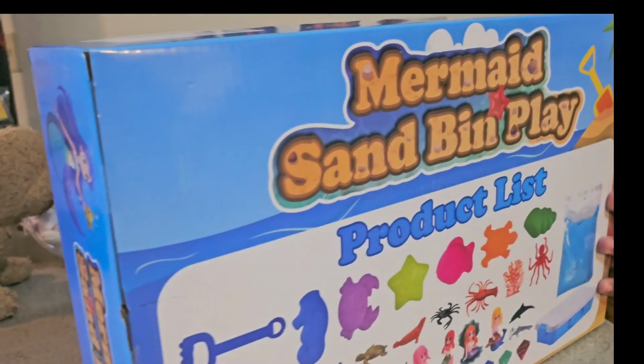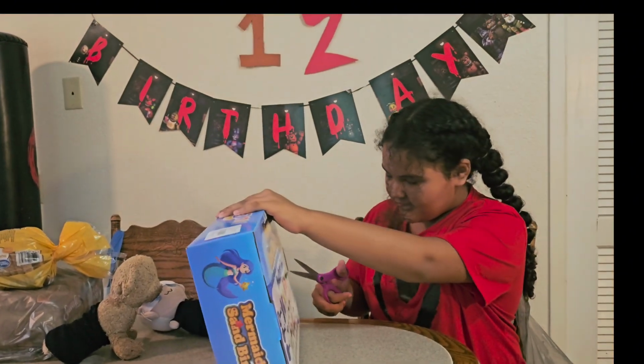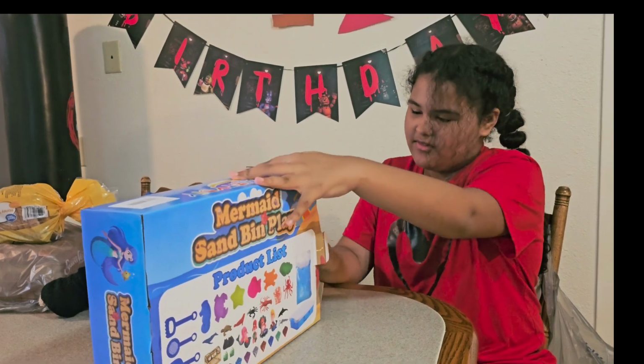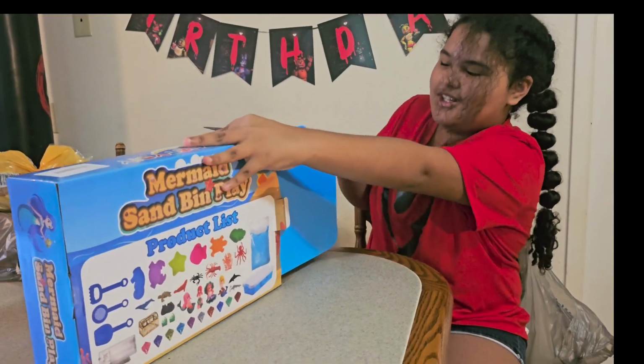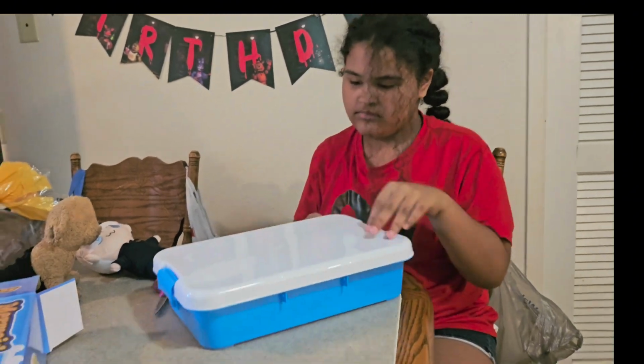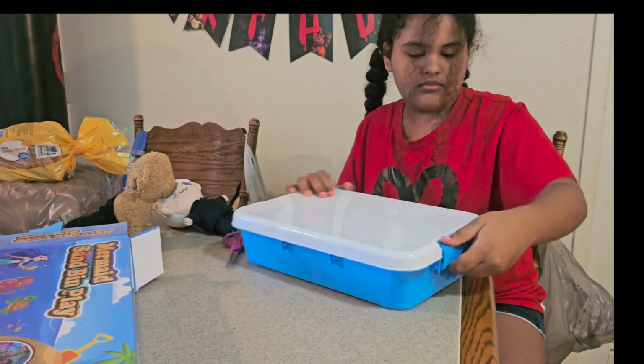Ooh, let's see. Oh, can I see the back? You opened it. Okay, go ahead. Ooh. Oh, nothing else in there. Okay, what you got in there? Pull them down, yep.